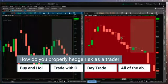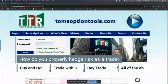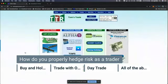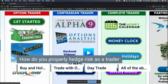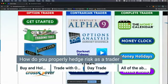So when you look at this and we move forward, we're going to discuss day trading as a way of hedging risk. So to do that, I'm going to walk on over to my option site, tomsoptiontools.com. Let me log in. There are a number of ways that I trade as a rules-based trader. I can trade using options as a rules-based trader. I can trade using channel analysis as a rules-based trader. I can actually trade using, over here to the right-hand side, even seasonality as a rules-based trader, both on the monthly, even on holidays. I've got holiday patterns. I've got weekly patterns. But today we're going to go into something called the money clock.